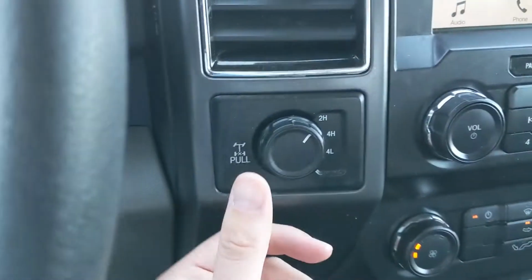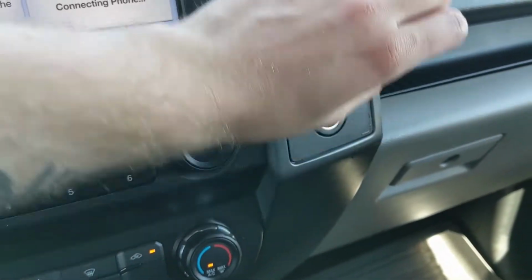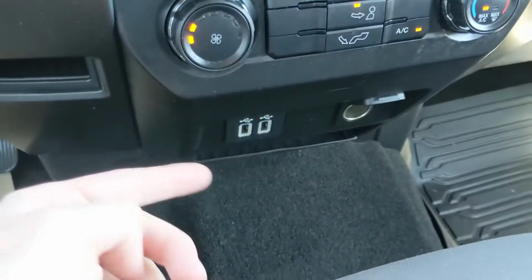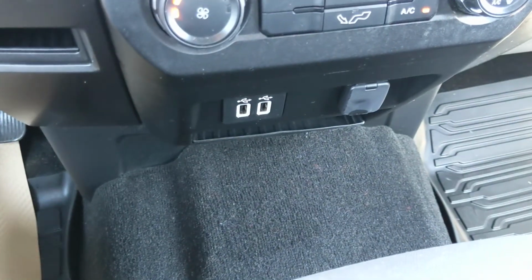To the left of that, you have your 4x4 controls with a locking rear differential and a small cubby beneath it. And on the right, you have a 12-volt power outlet, so you can plug something into power from there. And then down below your climate controls, you have another 12-volt with two USBs and a little shelf where you can put your device while it's charging or something like that.